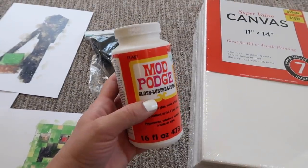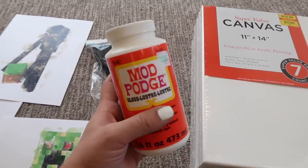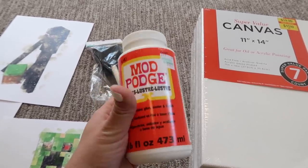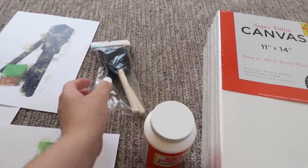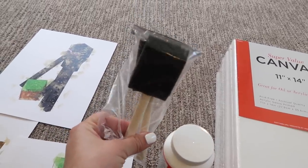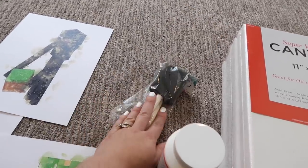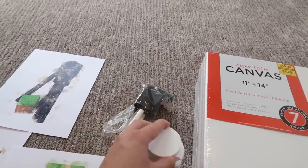This one is actually glossy, and when I've done this before, I usually like to use matte Mod Podge, but this is all they had, and this will be fine. So you need some Mod Podge, and then just some of these little foam brushes. I like to get the medium sizes, not too thick and not too skinny, so you can cover a lot of areas but also get into smaller spaces.